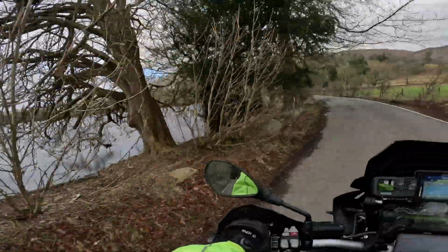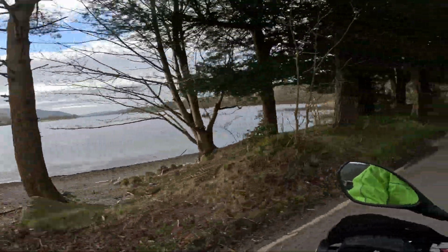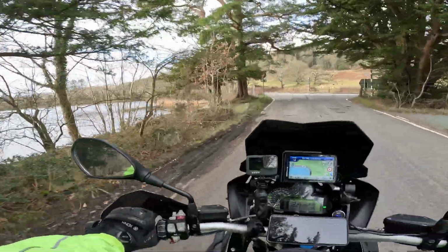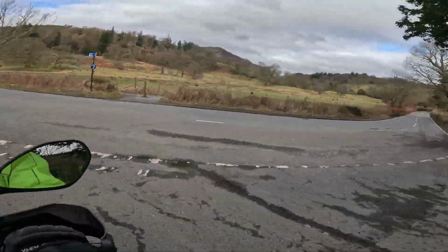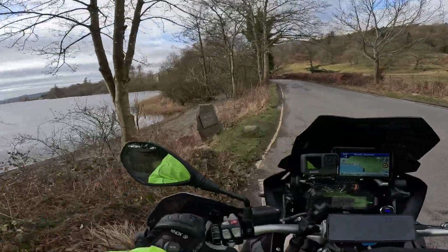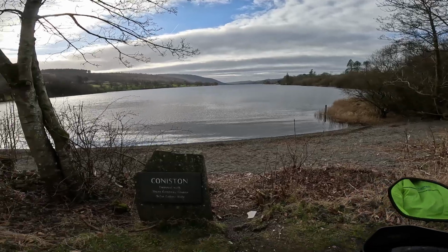This is nice. Oh, beautiful. There's nothing coming. Let's have a quick stop here. Coniston, as you can see.